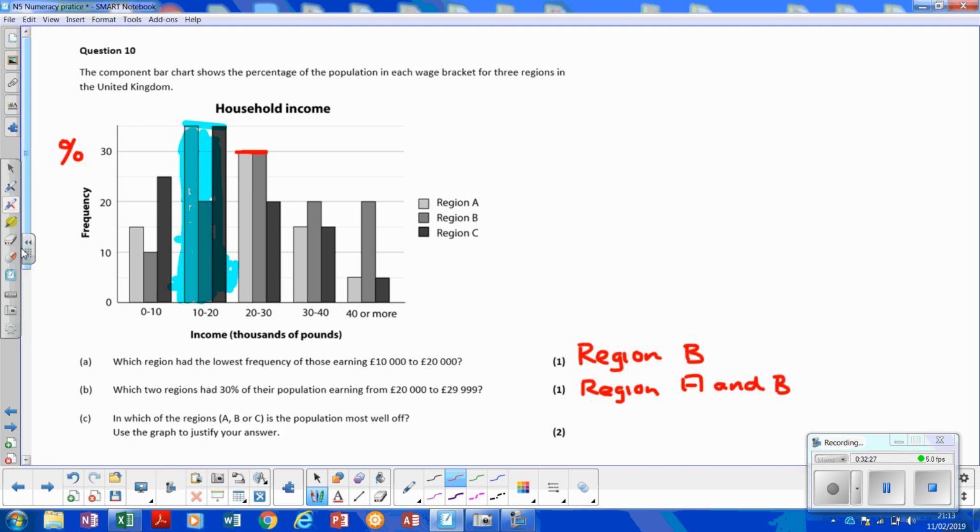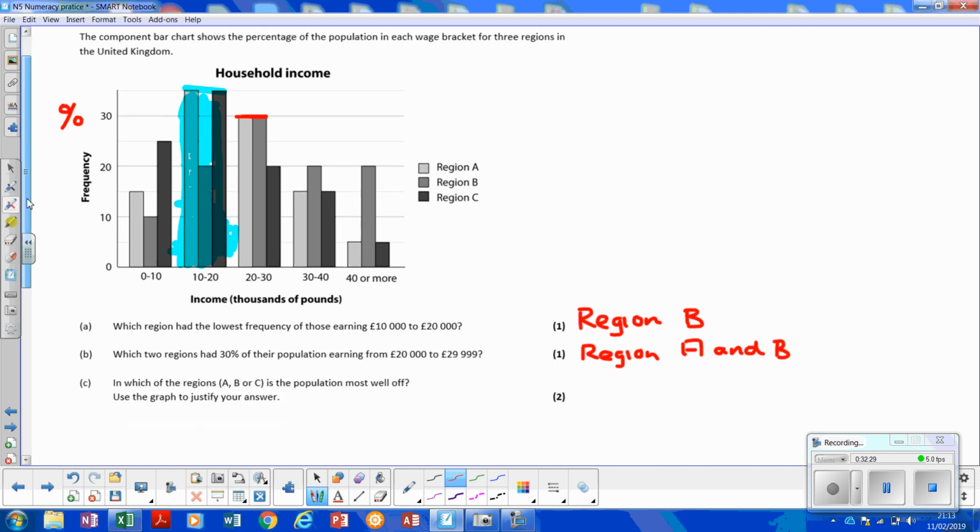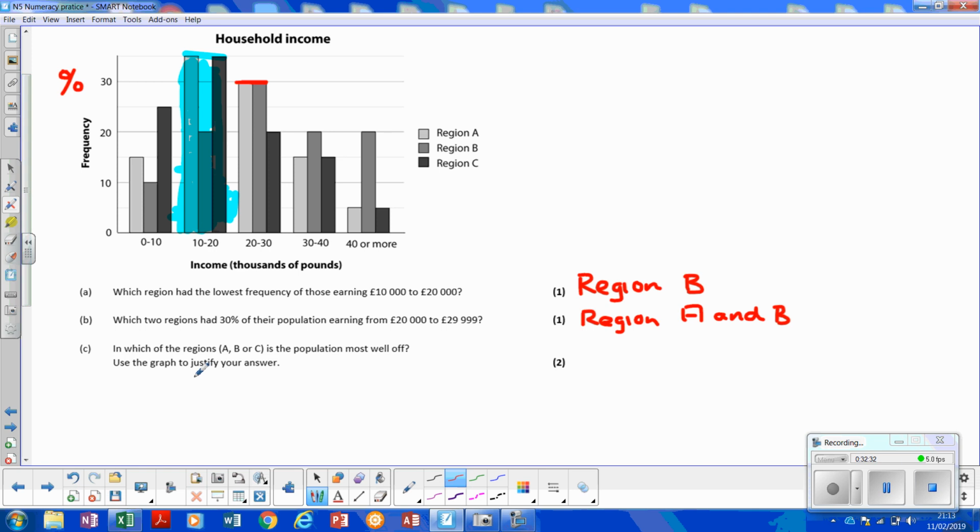Okay, now the last one we have got to say in which region, A, B or C, is the population most well off. Use your graph to justify your answer. Right, so these people are better off because they earn £40,000 or more. So you can clearly see there's a bigger proportion of region B earning £40,000 or more. But also, if you even go to between 30,000 and 40,000, region B has got the highest bar there as well. So therefore, the region that's the most well off is region B.